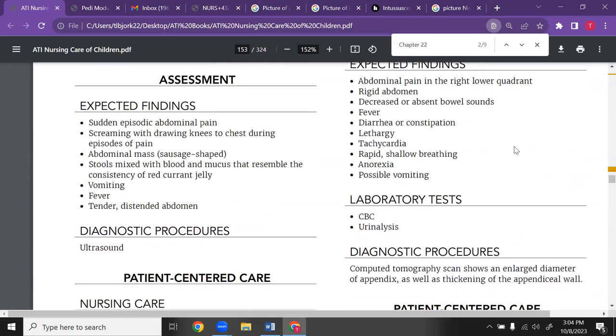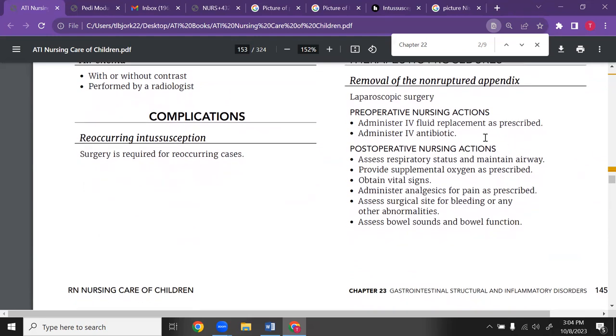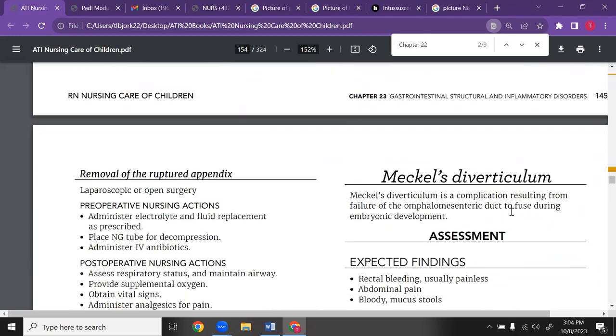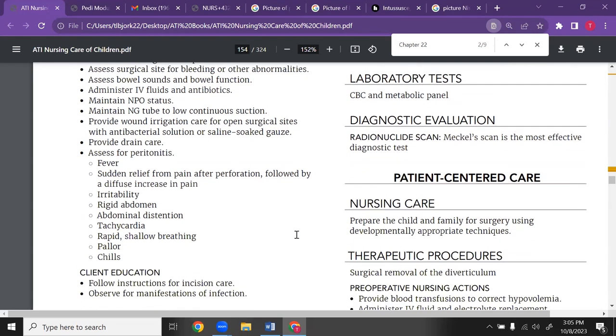But that right lower quadrant pain should tell you that this person's probably having appendicitis. They're going to do laparoscopic surgery. So antibiotics, fluid replacement, always make sure the bowel sounds return and that urination returns. I think most of it's going to be post-op or pre-op either way. So you're going to replace fluids, maybe an NG tube, and some antibiotics. But post-op is probably where they're going to go. Respirations we're watching, supplemental oxygen, vital signs, pain meds, surgical site, bowel sounds, bowel function, IV fluids, NPO, nasogastric tube, wound irrigation.